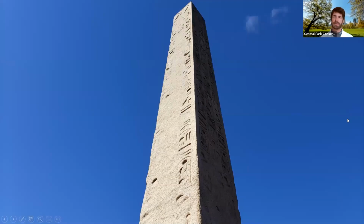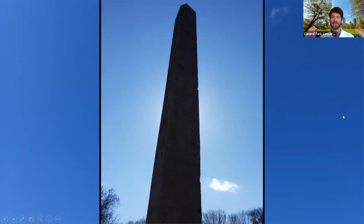And of course, a really beautiful piece to see with its ancient hieroglyphic carvings noticed on all sides. Even some sides have been worn down and weathered a little bit, but really a beautiful ancient piece of history that exists here, and one that's really fun to see cast out the sun's rays, completely blocking it on this very open blue sky day. But a really beautiful piece that again has a lot of history.